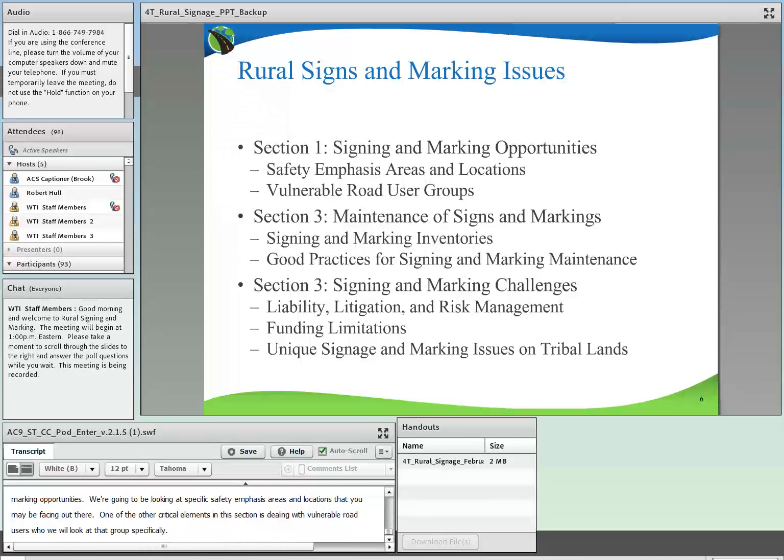Our second section is the maintenance of signs and markings, looking at signing and marking inventories, what would go into making a good signing and marking program, and identifying some of those key issues you'll be facing out there.